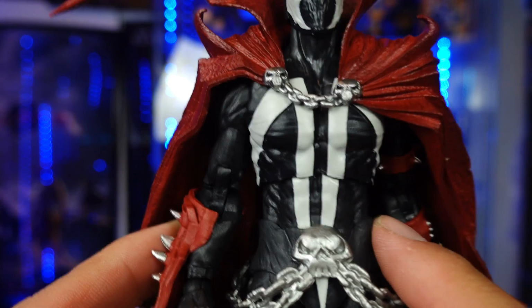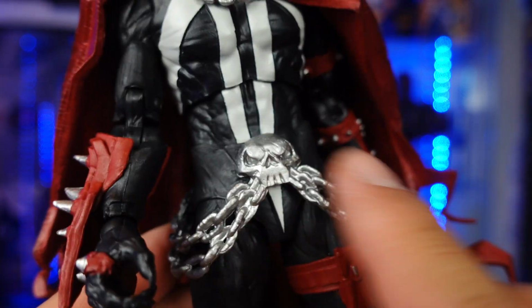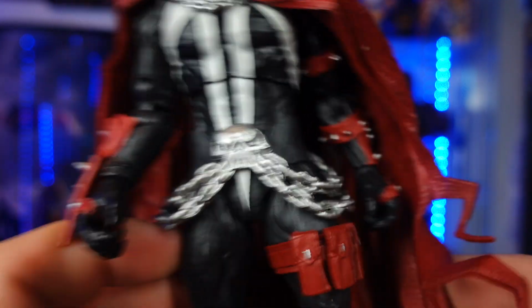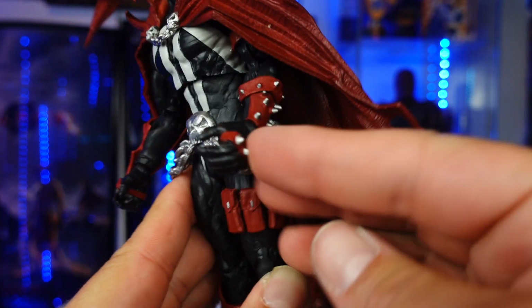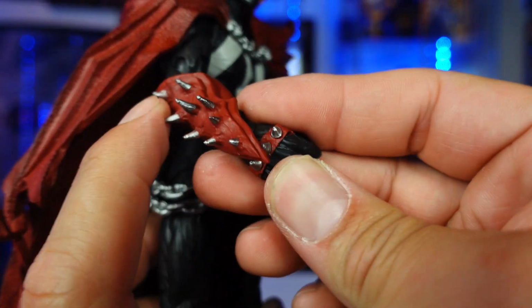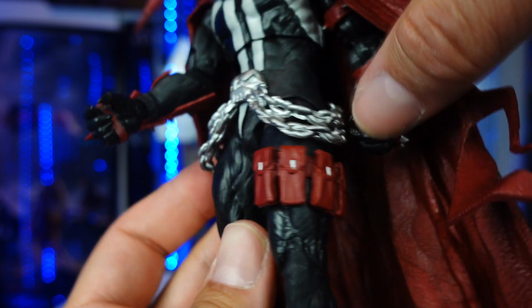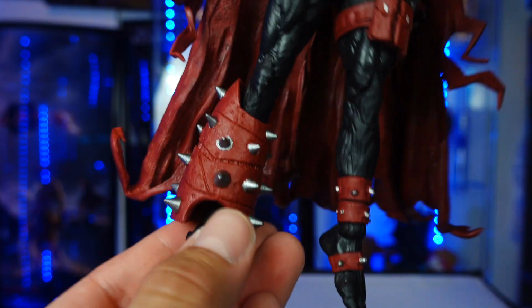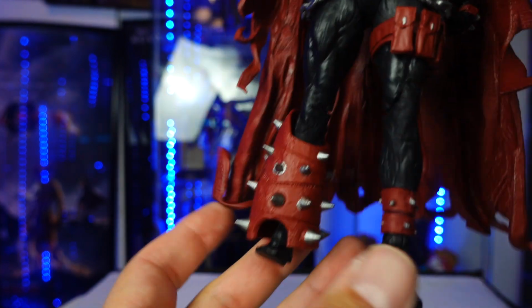And then you have the outfit here. His belt, or I guess you can say it's kind of like a belt. The chains with the skull in the front. Same thing with the skull in the back. And then you have the gauntlet over here. And then the knuckles, or how do you say it? He also has the spikes around the hands, and then you have the pouches on the leg. He's got the big boot with the spikes, and I know a lot of you guys are getting tired of seeing that.